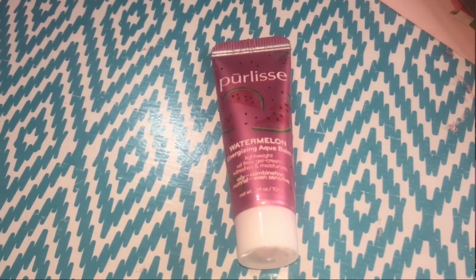Now we have this little guy right here. This is the Watermelon Energizing Aqua Balm. Lightweight, oil-free. This is just a moisturizer, and this is for oily and combination skin. So let's read up about this little guy. A lightweight, oil-free gel cream that intensely energizes, refreshes, and soothes skin while providing hydration. And this retails for $24. Wow, $24 for this little tube?